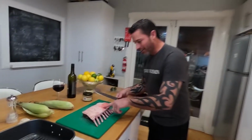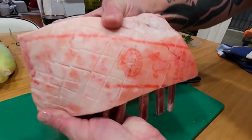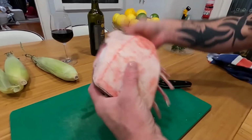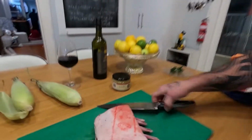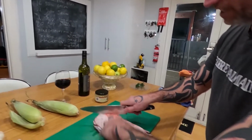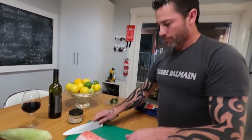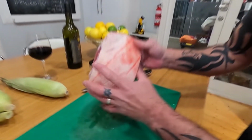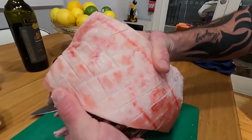So you can see how the butcher, he's made some cuts in here. Actually, I think he's pretty much all pre-done it for us. My butcher's so good, look at this. I was about to make all these cuts for you. So to give you an idea, I was gonna cut this way, cut this way, cut that way, right? But look, our butcher is so good. Hey, I take my hat off to him. He's awesome. He looks after us so well.